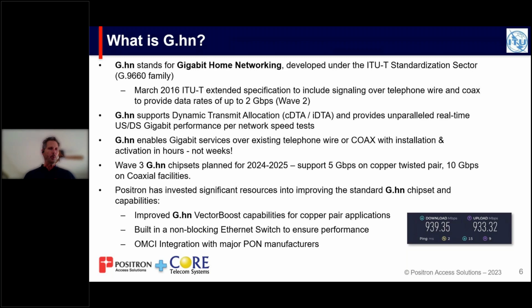There's a little bit of overhead in protocol. You'll see me mention 1.7 gig pure rate throughout the presentation. That's what you get out of each port effectively, is 1.7 gig, which can be configured symmetrically to provide symmetric gigabit service. So the magic around G.hn is how dynamic it is, how it enables symmetric gigabit services over Cat3 copper twisted pairs and up and down.